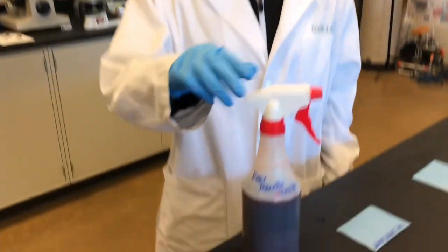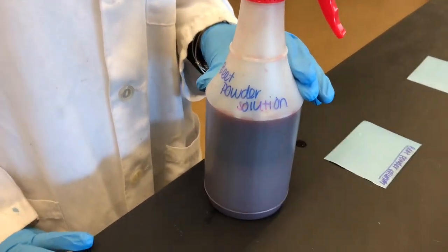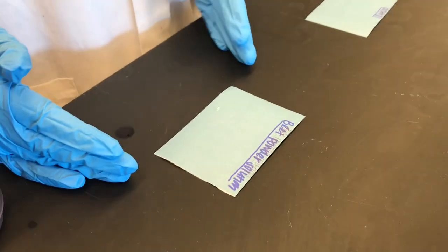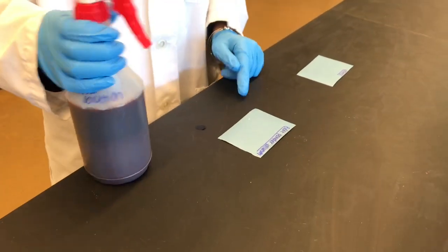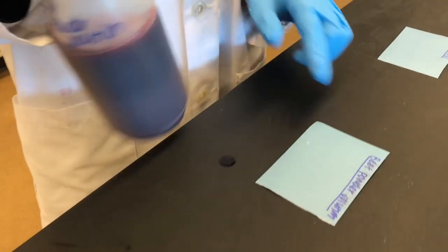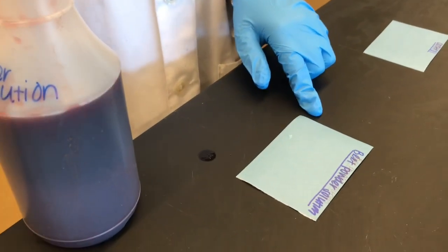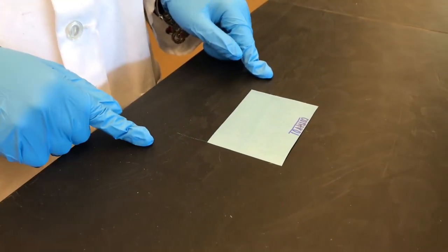Now I am going to do an experiment demonstrating the UV protecting properties found in beets. Here is my beet powder solution. The solute is the beets and the solvent is water. Here I have a UV paper labeled beet powder solution and another paper labeled control. I will spray my beet powder solution on the beet powder solution UV paper, and the control will be treated with nothing and left under sunlight.